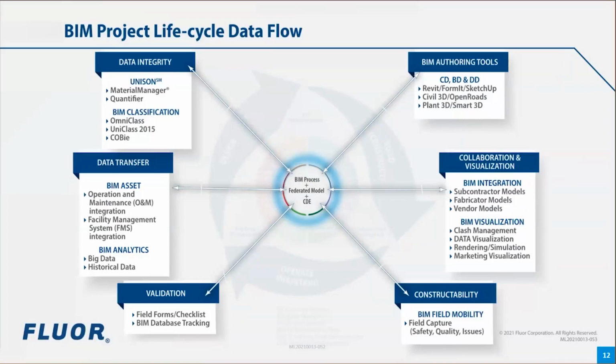Then you have the collaboration and visualization, BIM 3D integration of all the project models and BIM visualizations to include clash management, data visualization, and rendering and simulation. These are all key elements to the collaboration on the project. Then you have the constructability, which includes field mobility, and we will spend some time later to talk about this in detail. And you have validation support using field forms and checklists supported by the BIM database to track the efforts on the project. And finally, data transfer, which supports O&M and facility management data transfers. This also supports the BIM analytics on the project.